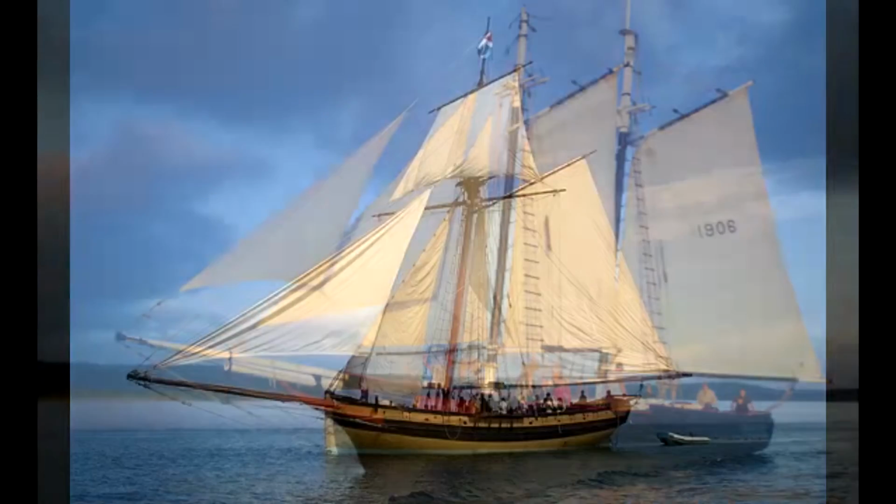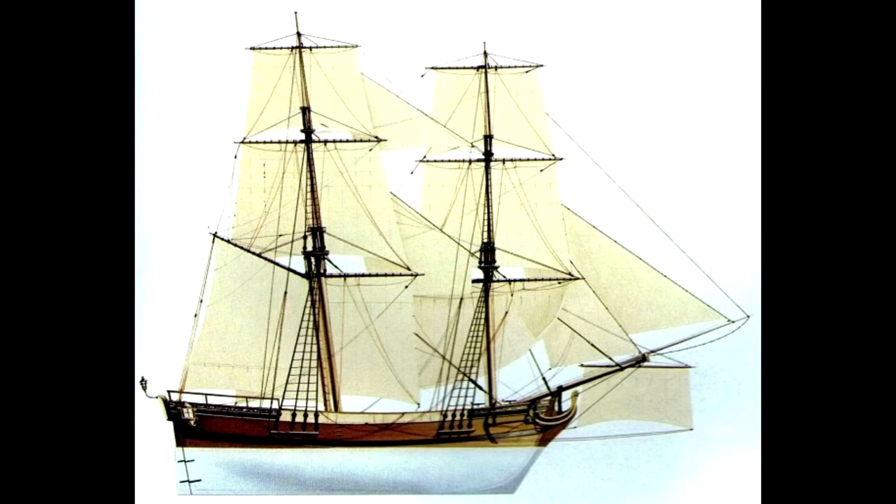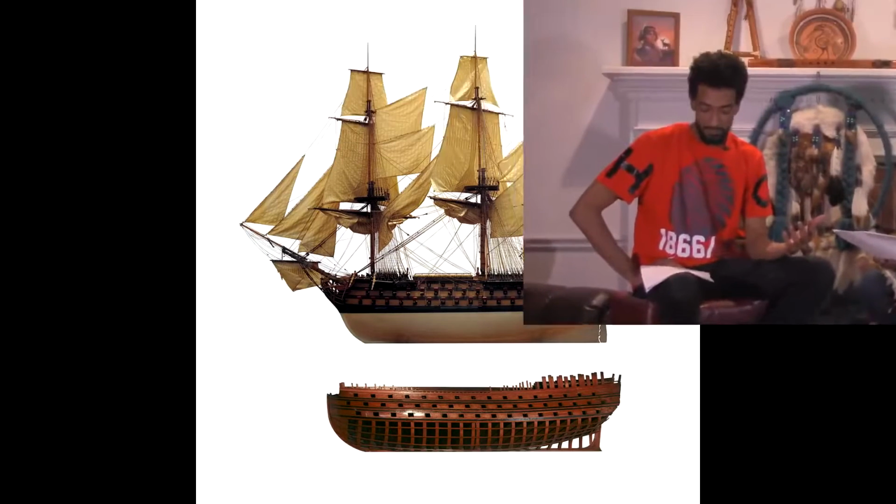When I went there and was researching these ships, I found out that there were really 5 particular kinds of ships that I kept running into over and over again. What kind of ships were there? What are their names? Sloops, schooners, brigs or brigantines, snows, and ships of the line, or what they just called ships.